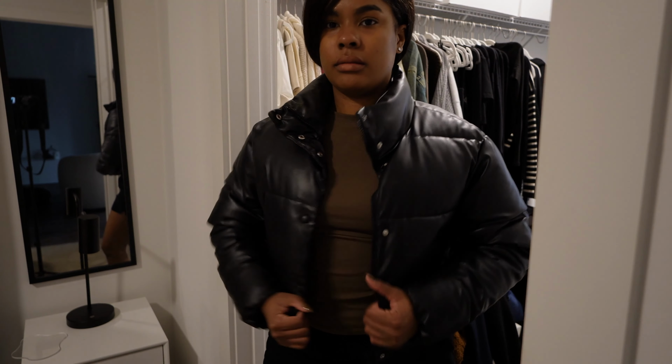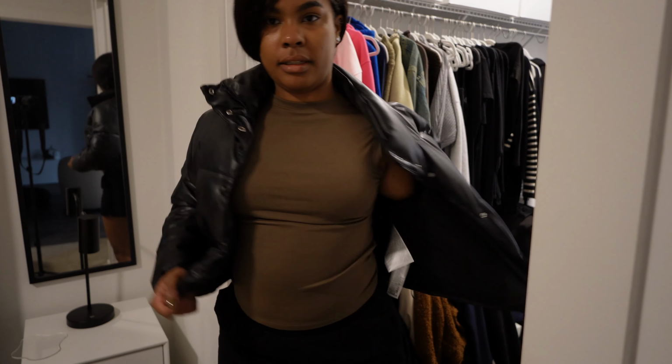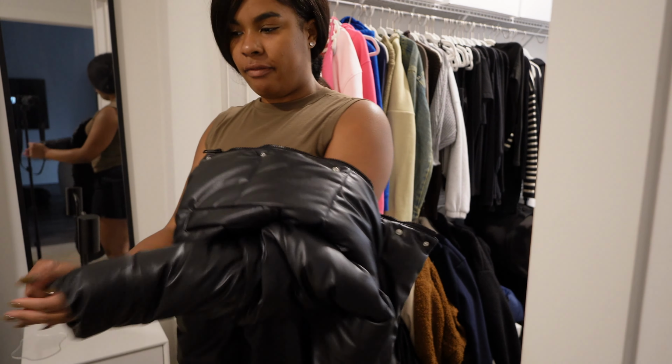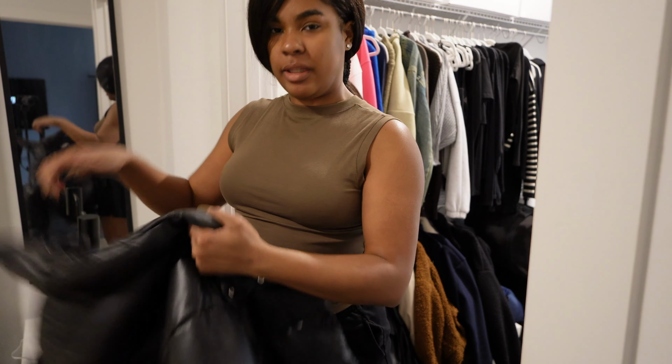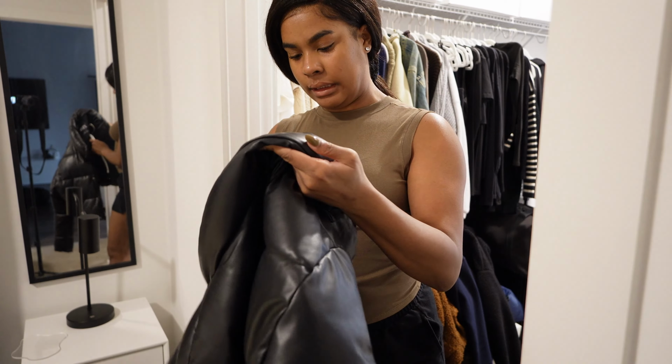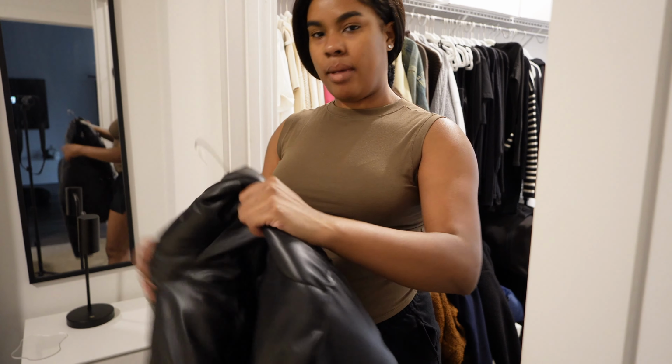I don't know, y'all. I don't know if I love it. I'm not a bubble jacket anymore. I'm just not feeling that air. I feel like it makes me look bigger than I really am. So I think I'm gonna try to sell this. I'm gonna put it on my Poshmark.